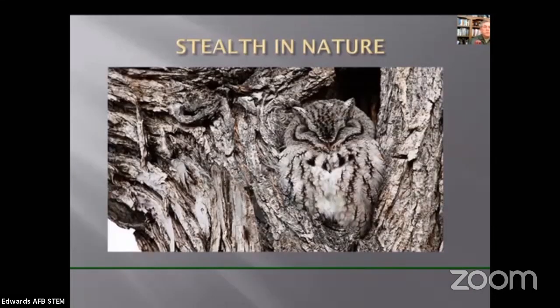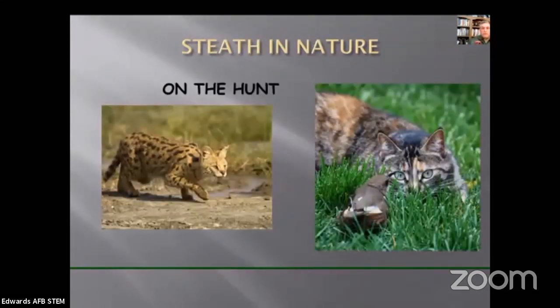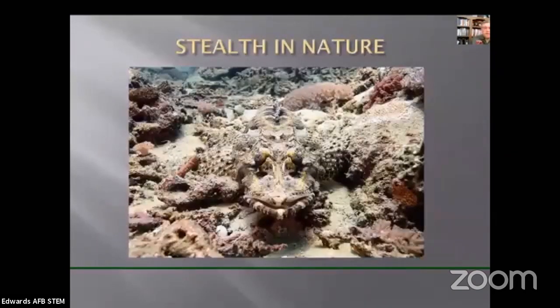Well, nature uses stealth. And natural camouflage in the animal kingdom is common. Here's an owl sitting in the crook of a tree. Here's this cat. He wants to eat, and he's on the hunt, so he's sneaking around stealthy, very quiet, very slow, very methodical. How about this guy on the ocean floor? Can you see him down there? He's stealthy, waiting for something to swim by so he can snag some lunch.